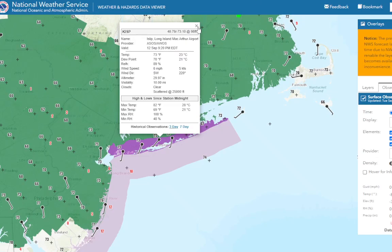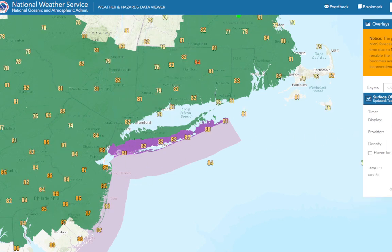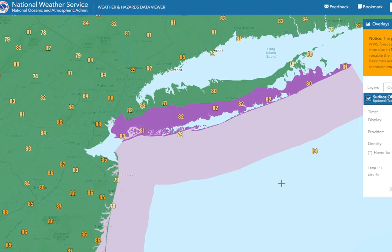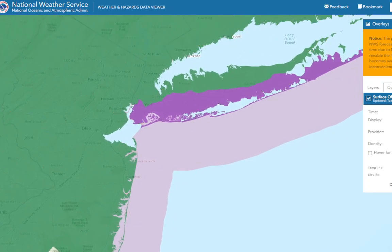So let's take a look at our highs and lows for the day on the map. I know we're kind of zoomed out a little bit here, but you can see high temperatures on Long Island generally in the low 80s. So I'll zoom in a little bit here so you can see a little bit better. All right, here we go. So low 80s all across Long Island, maybe on the Forks around 80. And, of course, hotter in Jersey, where you had mid to upper 80s. So significantly hotter there than here.